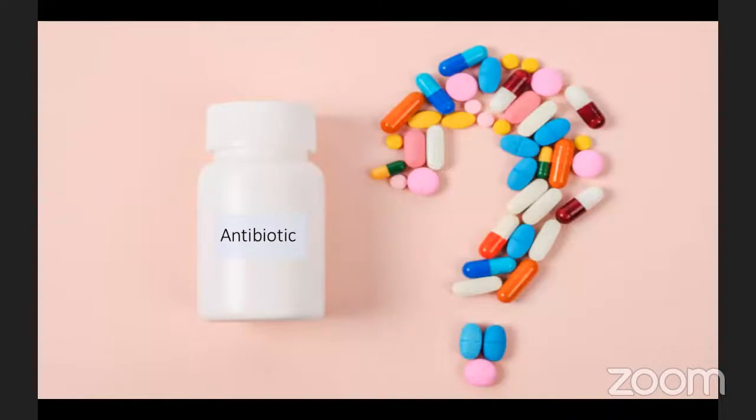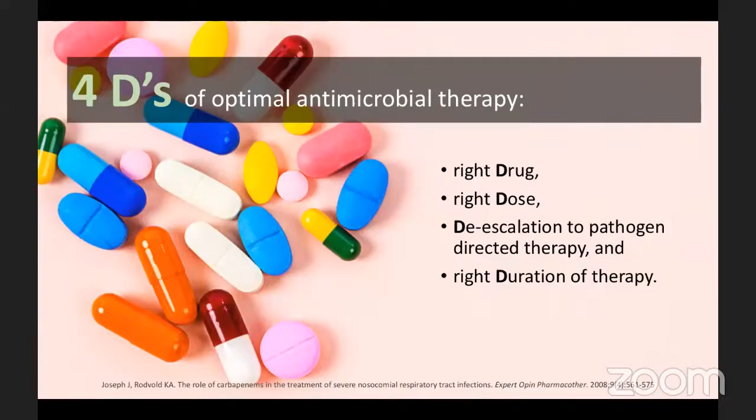So now a patient comes to you, and in this clinical situation, he needs antibiotics. Which antibiotic should I prescribe? In order to help each patient receive the most appropriate antimicrobial with the correct dose and duration, Joseph and Rothfeld wrote about the 4 Ds of optimal antimicrobial therapy. I have to choose the right drug, right dose, de-escalation to pathogen-directed therapy, and right duration of therapy. In other words, the optimal cure of an infected patient means treating with the correct, properly dosed antibiotic, and the one that has the least likelihood of causing collateral damage.